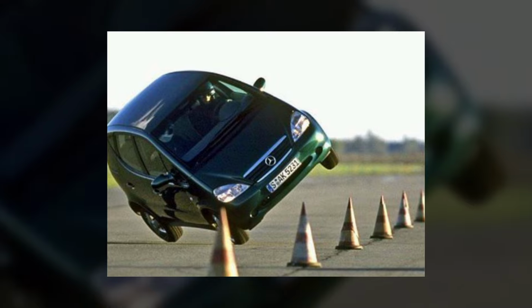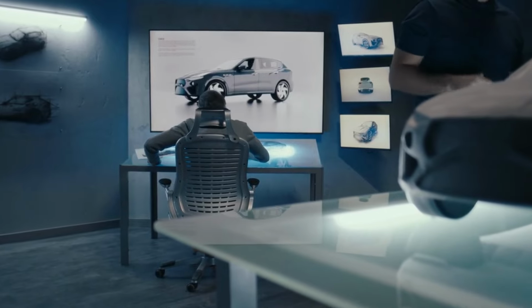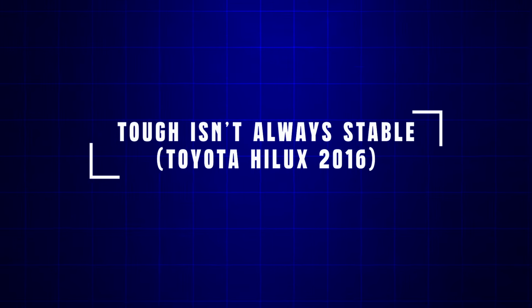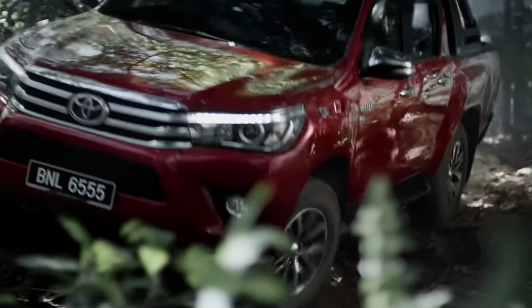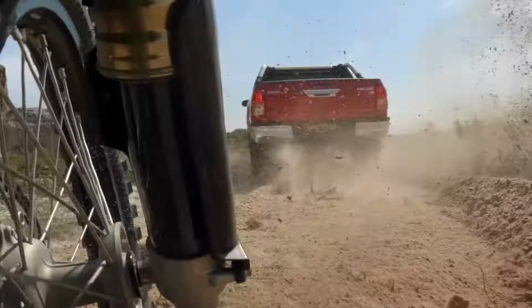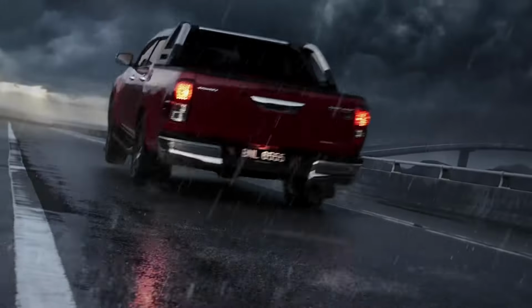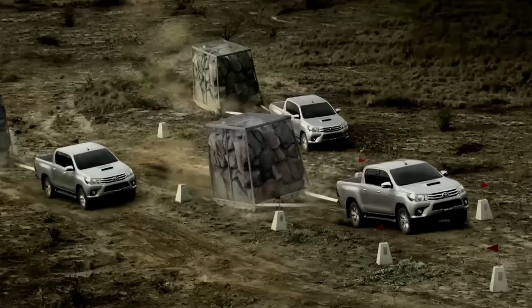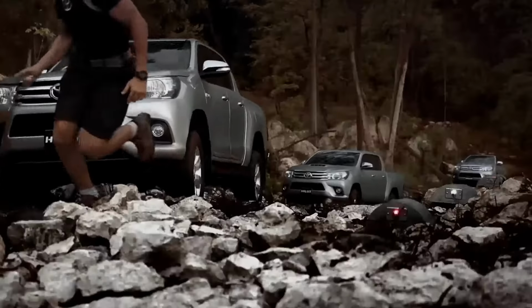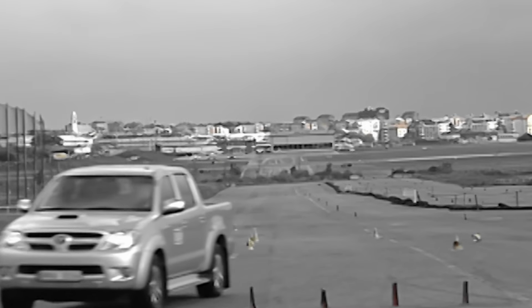And in doing so, it turned a public relations nightmare into one of the most important wake-up calls in modern car history. Tough isn't always stable. Toyota Hilux, 2016. The Toyota Hilux has a reputation carved in steel. It's the pickup that conquered deserts, survived wars, and even kept running after being dropped from buildings on Top Gear. So when Toyota released the 8th generation Hilux in 2016, the world expected nothing less than invincibility. But then came the Moose test, and suddenly that unshakable legend looked shaky.